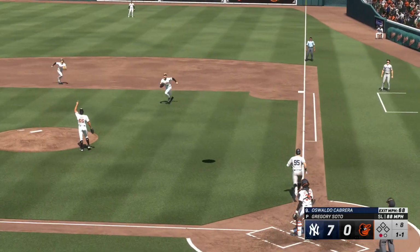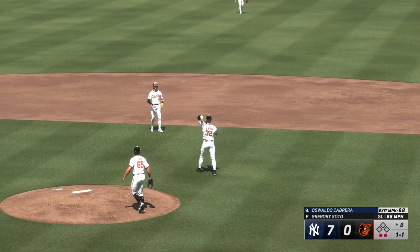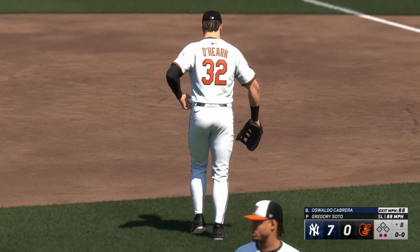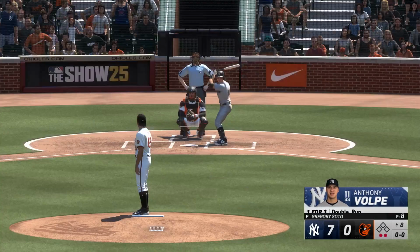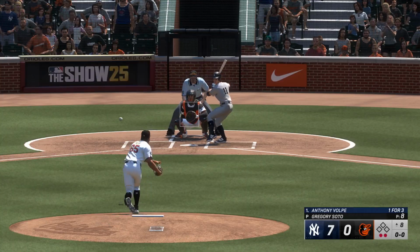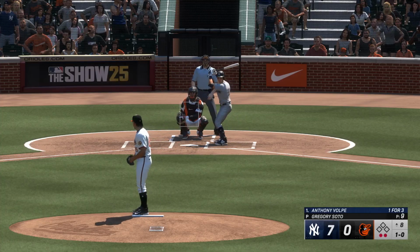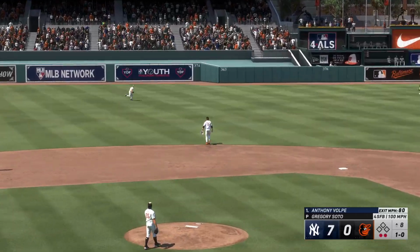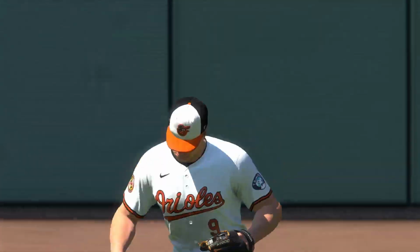Swing and a ball popped in the air. O'Hearn. 2 down. Now batting, shortstop Anthony Volpe. 2 outs, bases empty. And the batter will be the shortstop, Anthony Volpe. The shortstop takes the ball. 2 down, nobody on. And we're in the top of the 8th. Swing and a high fly ball to left field. O'Neill getting an angle on it. Drops into the glove. And that is that.